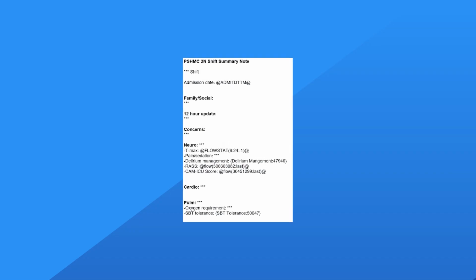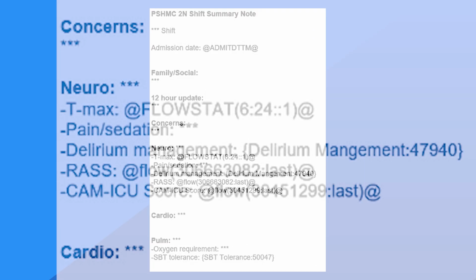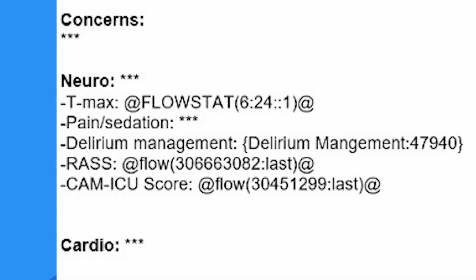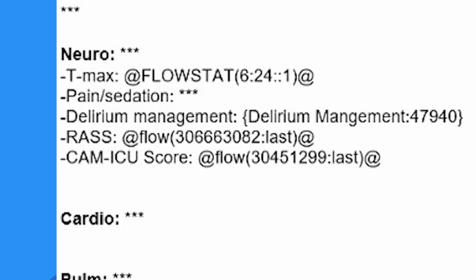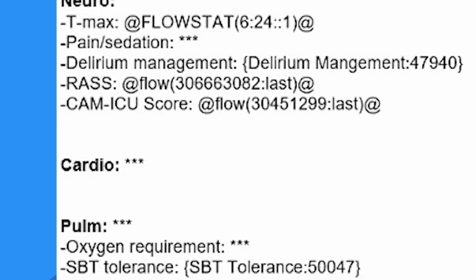The dot phrase that we created has an opportunity for the nurse's 12-hour summary. So it gives a 12-hour update, a concern section, and then it goes into a head-to-toe section where we pull information from Epic, which is the EMR that we use, and it gives the opportunity for nurses to add more to each of those head-to-toe items. So we go through neuro, cardiac, pulmonary. If they're on a ventilator, that pulmonary section will bring in some information about that.